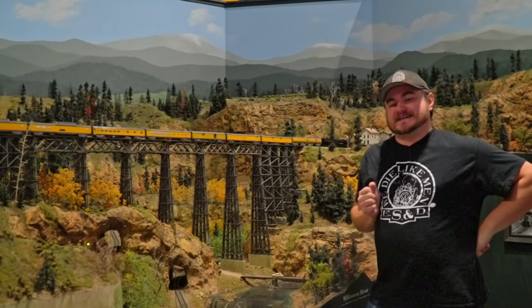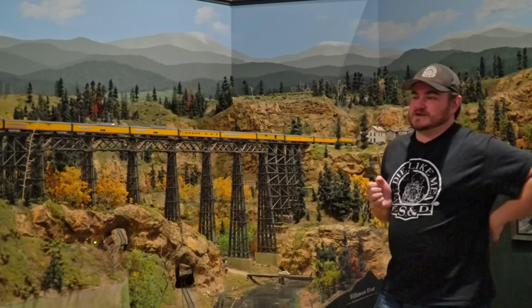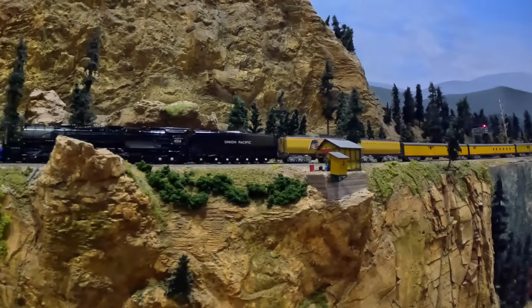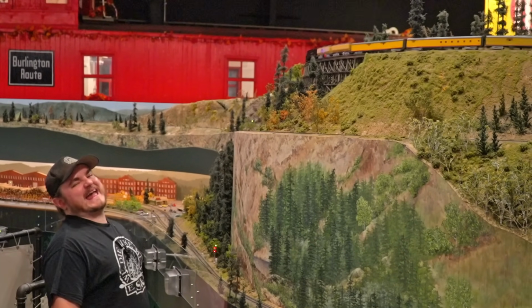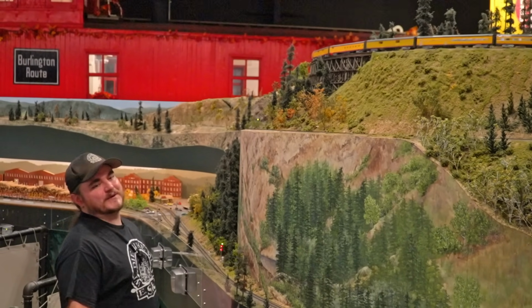Then of course right behind it we have a fantastic excursion train put together by Colorado Model Railroad Museum. Well, I'm not used to seeing model trains above my head. That's a new one.